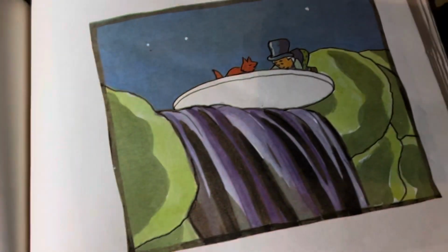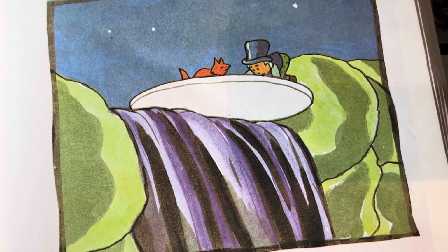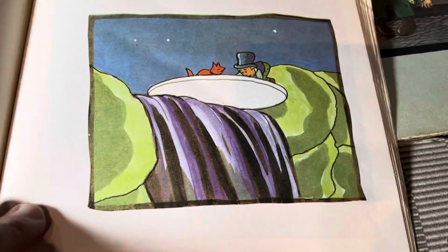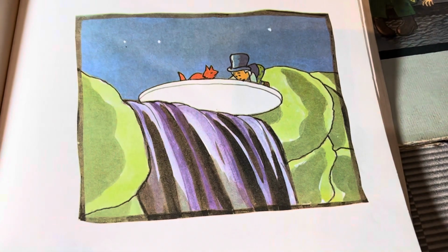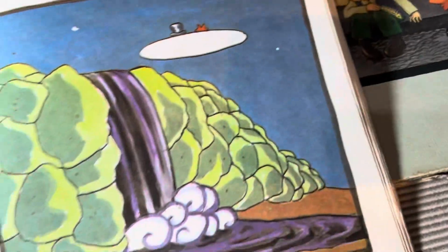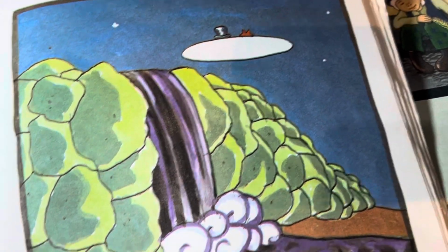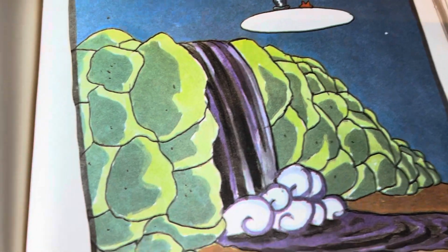Uh-oh. Teaser had spoken too soon. So the moon is going over the waterfall. So it broke loose from the rocks. Uh-oh. What's going to happen? Is it going to go down the waterfall? Uh-oh, no. The moon goes into the air. Starts to fly. So Teaser and the Firecat are flying on the moon.